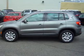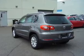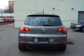Stand out from the crowd with premium wheels. Treat yourself to the splendor of a premium sound system. The anti-lock braking system will keep you safe on the road. Heated seats comfort you on cold winter days.